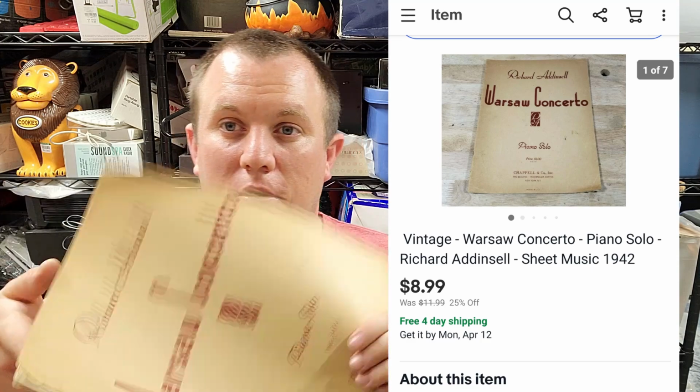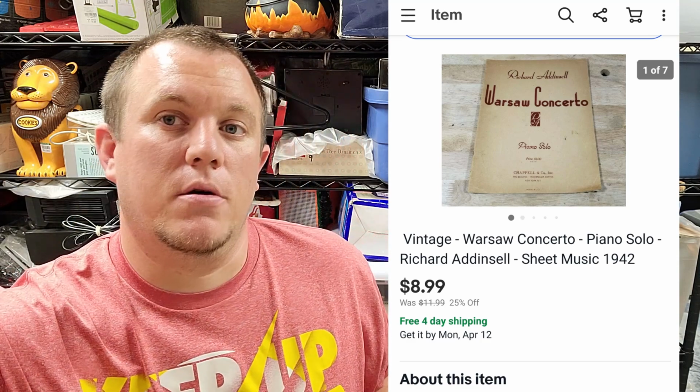We sold some vinyl, and we sold a little concert piano solo book. This one sold for like 9 shipped. It's like I got a bunch of these old music books or like little concert things. A lot of them aren't that valuable. I probably wouldn't pick them up again, but that one did sell.